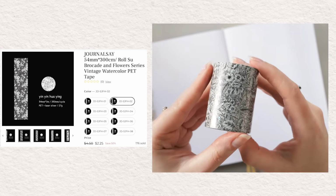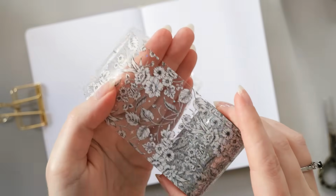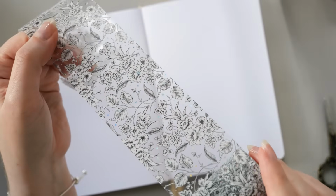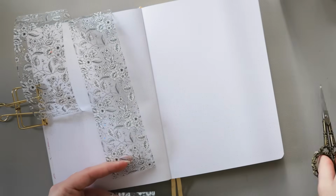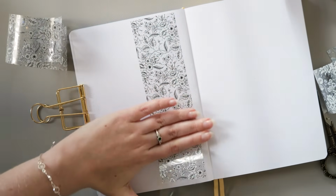Apparently black and white florals is kind of a theme for me for this haul. This is a PET tape that also has black and white florals on it, and I am also using this in October, so stick around to see that next week. This feels like taking a vintage wallpaper and putting it in your bullet journal, and I love it so much. The pattern is very intricate. It's also got some nice space around it so it doesn't look too hectic and busy on the page, and it does have that silver shiny iridescent reflection too, but again, it's subtle, so it kind of just brings this lovely texture to the page.